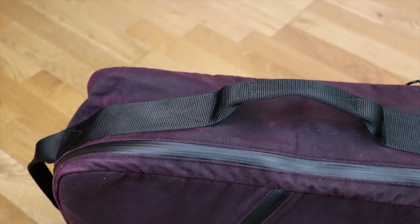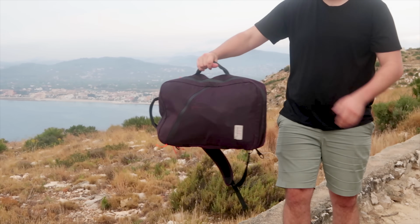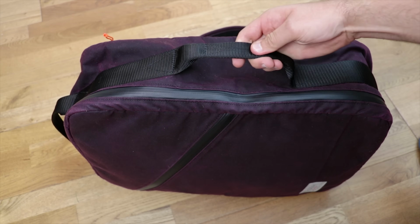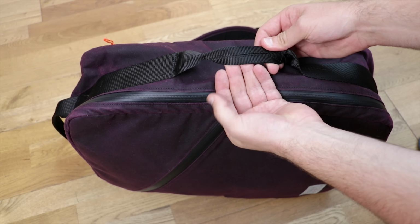The Trakke Storr features two handles, one on the top and one on the right hand side. These look and feel like they're going to last a lifetime, and while this is great, you do lose a tiny bit of comfort due to the lack of any padding. We would have liked to have seen a bit of padding on these handles, but in all truth, you're not going to be using them for any length of time. After all, this is a backpack that's designed to be worn on your back.